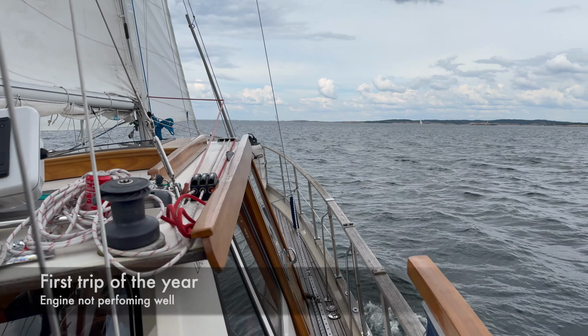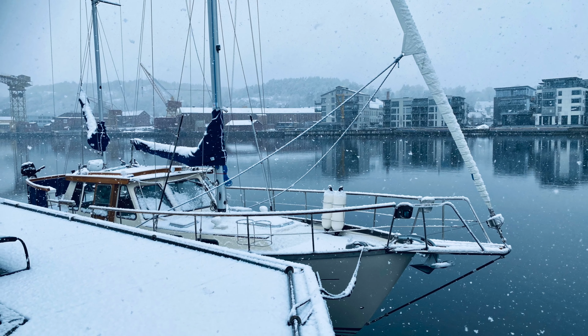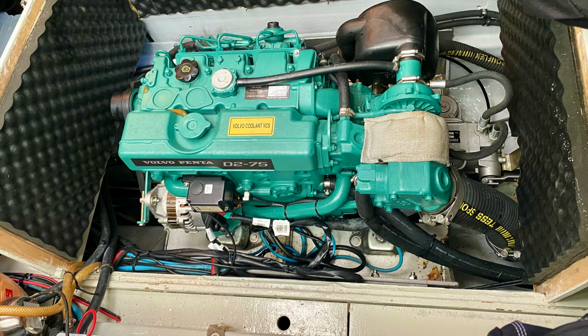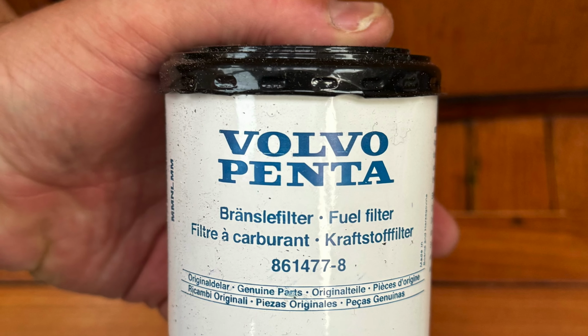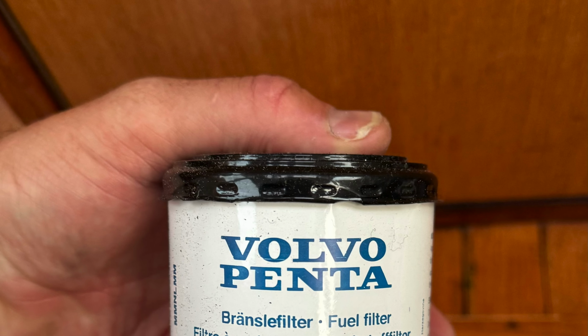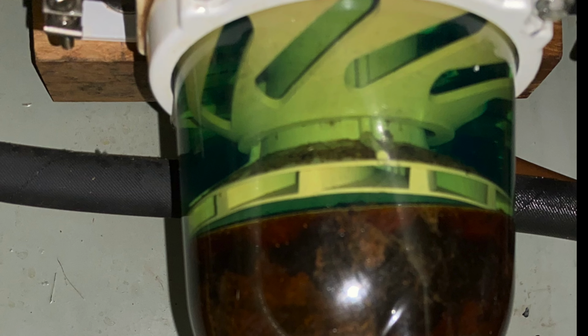So, safe at my destination, I checked the fuel filter. Then I was terrified. It was almost completely blocked by dead fuel bugs. Dead or alive, have a look at this water separator. The fuel should be clear and green. Now it is just a brown mess.